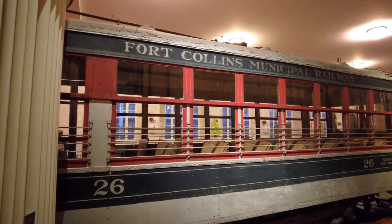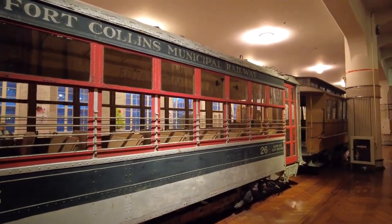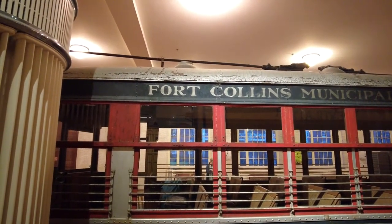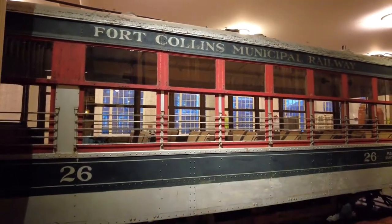Right over here, an old cable car. Just look at that. Just amazing. And if you look up towards the top, you can see the rod that would reach out for the cable and get power to run this thing up and down the streets.